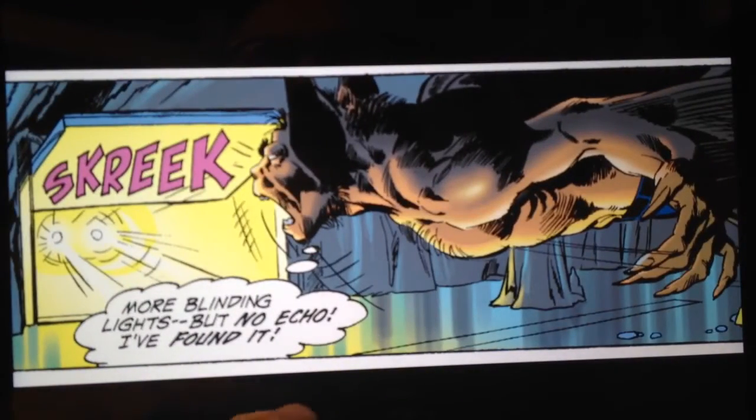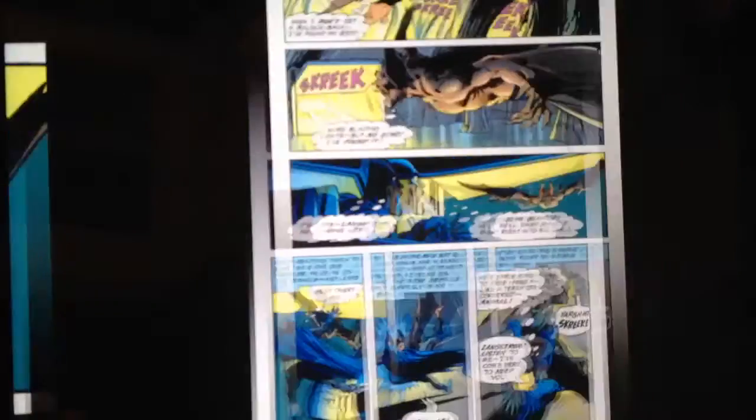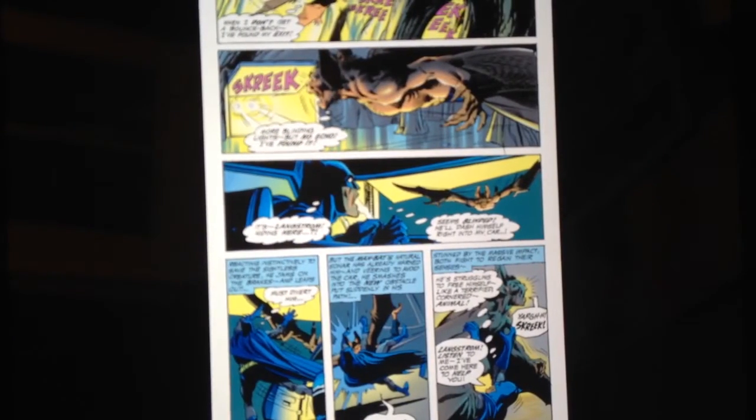And then we get this great stuff of him trying to escape the cave and Batman showing up and their inevitable collision. This sequence just goes on and on. It really feels continuous, like we haven't missed a beat in everything that's going on.